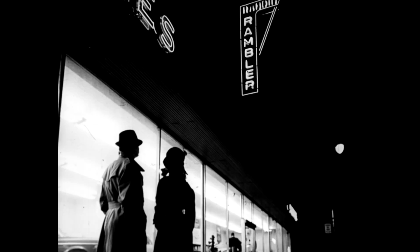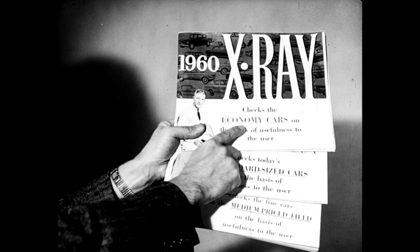Usefulness to the user. What can your car do for me? Isn't this what your prospects want to find out when they come to you? And isn't this just the kind of information that competition can't provide on their new and untested cars? Take this book, for example. The X-ray which compares Rambler and Rambler American with other economy cars. What's in it? How can you use it? What can it do for you?